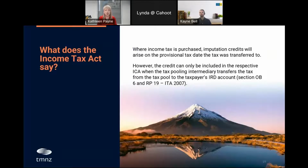From an ICA point of view, we've got a few different dates that happen in this, but basically the standard rule is when the tax is purchased, imputation credits will arise on the provisional tax that you're transferring the tax to. However, you can't recognise them until the tax has been transferred from the pool to the taxpayer's IRD account. That's simply because IRD don't have visibility of the tax until the transfer has been done. When you deposit, we as a pool have to notify IRD of the deposits that have been made and who's made them. But when you purchase, they don't have any idea of who's purchased tax from one of those taxpayers that's deposited, or from a funder in the pool, until the transfer's been done to that taxpayer's IRD account. So that's why there's a timing issue.